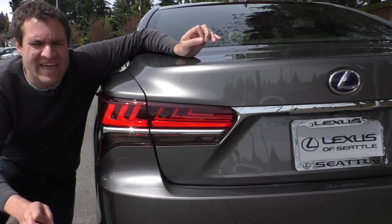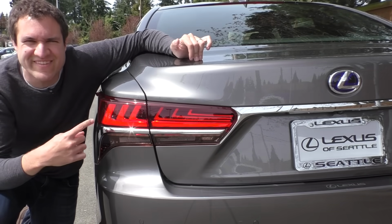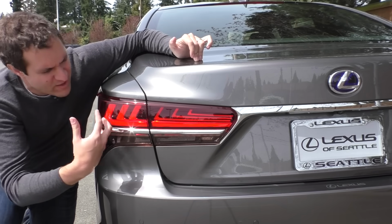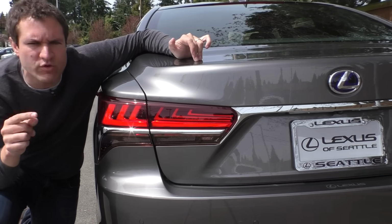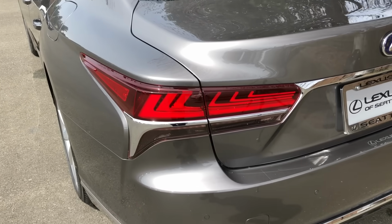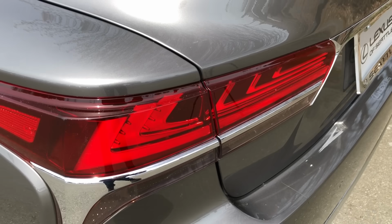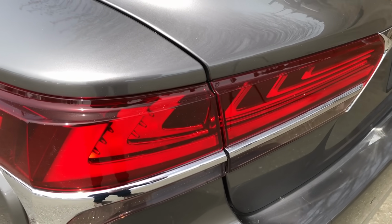But in my opinion, the taillights are even cooler. If you're on this side, you can see it's like 6 different L's all sort of going in a row, but that isn't the coolest part. The coolest part is if you come close and look at them, you can see it's like 3D. The L's are actually sort of on top of each other, and there's a cool depth to these taillights. It's really one of the coolest taillight designs I've seen.